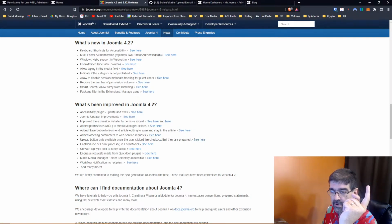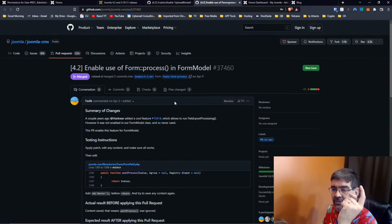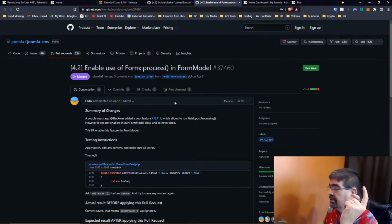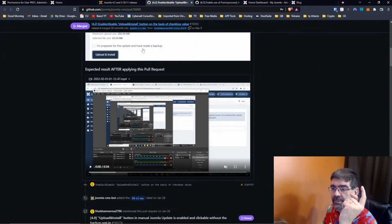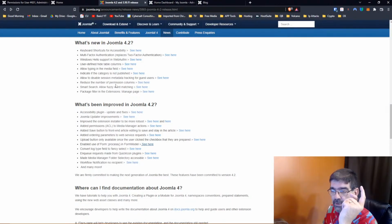Looks like more enabled use of form process in form model. Wow. Okay. I do not understand this one, but that's okay because I'm not a coder. But it's there. It's in 4.2. So those who are programmers will probably say, oh, that's so great to finally do that.